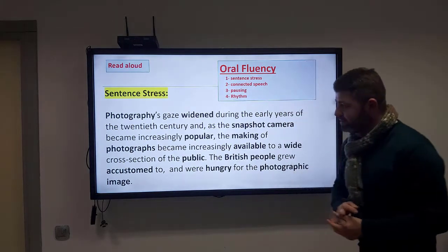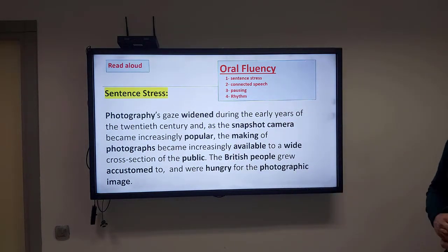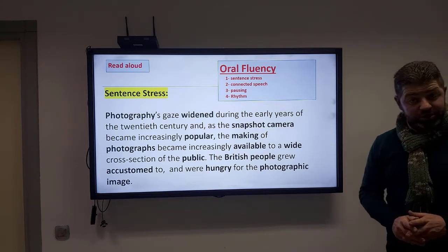Photography's case widened during the earlier years of the 20th century, and as the snapshot camera became increasingly popular, the making of the photographs became increasingly available to a wide cross-section of the public. The British people grew accustomed to and were hungry for a photographic image. Thank you very much.